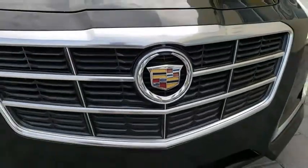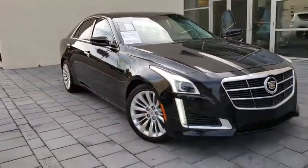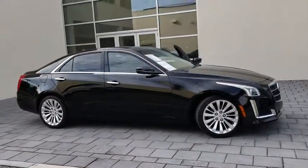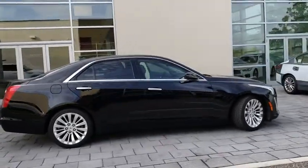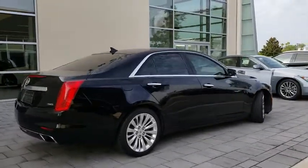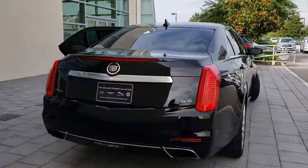The 2014 Cadillac CTS. The CTS is a well-sorted blend of all-American style and European-inspired tuning with a cutting-edge design. The luxury CTS blends elegant styling, performance, and exceptional fuel economy. This vehicle has less than 65,000 miles. Here are some of this vehicle's great options.